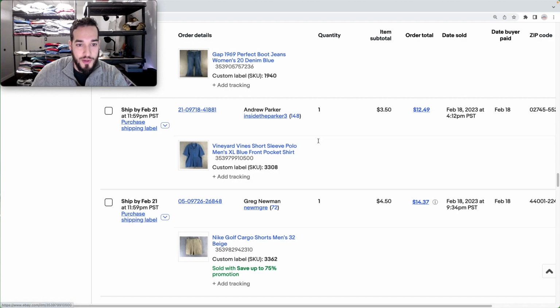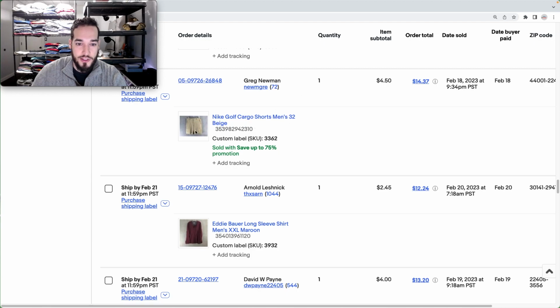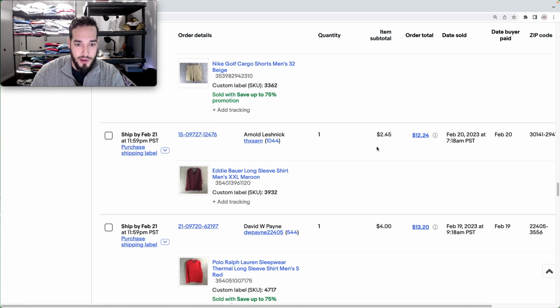Vineyard Vines. I was picking up a lot of Vineyard Vines, but I'm starting to notice that some of them just don't sell for as much money. Here's a Nike Golf cargo shorts. This is like their casual short. I really thought it was going to be a great sale, but it ended up hitting the 75% off sale. So a lot of these smaller sales here are just recouping my money that I put into the item. Some of them do make a little bit of money, but it's typically just making back the money.